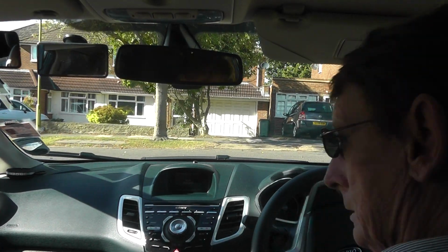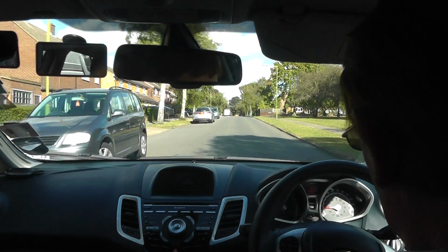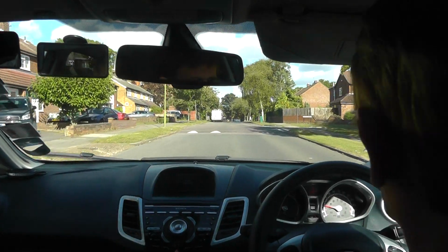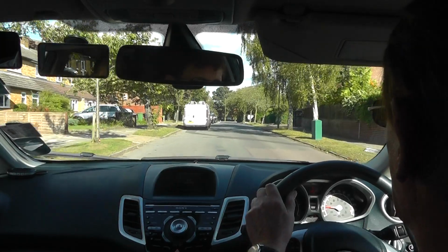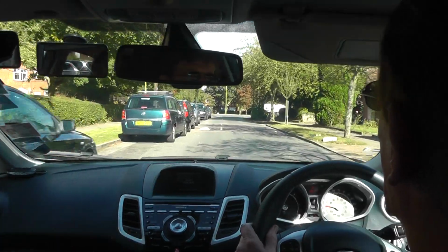So I'm happy you've got those mirrors there, Tony. Just remind me of the consequences once again. I need the interior one for the distance and speed, or I won't know the distance and speed of the vehicles behind me. And if I'm turning right, I need to know if anybody's overtaking me. If they were, I need to let them go, and I won't force them into oncoming traffic. Absolutely spot on. That's good. So I'm happy that you've got the mirrors there. So I'm going to hand that over to you.